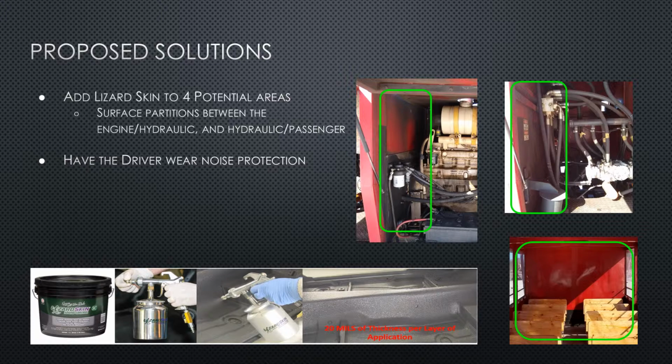The team has proposed 4 potential locations for adding lizard skin sound control material: on either side of the partition between the engine and hydraulic compartments and either side of the partition between the hydraulic and passenger compartments. Material could also be added to both these locations to maximize the transmission loss, but will be more expensive. For the driver, we propose proper hearing protection be worn to reduce the risk of hearing damage.